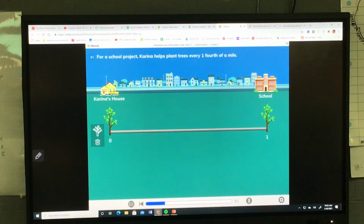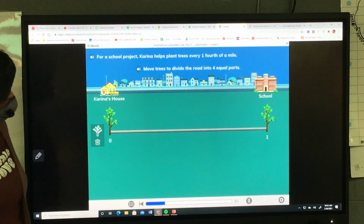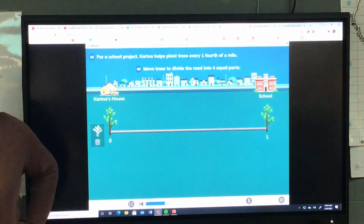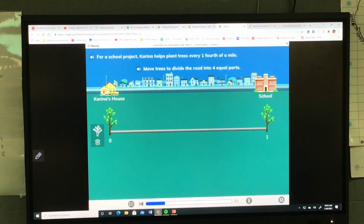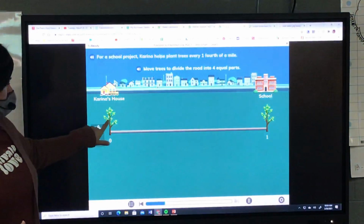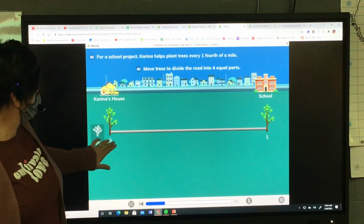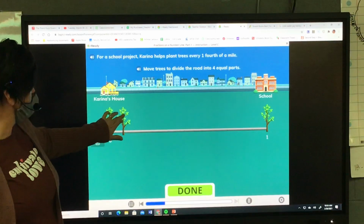For a school project, Karina helps plant trees every 1/4 of a mile. Move trees to divide the road into 4 equal parts. What do I need to do then? I have to put a tree on each to show that there are 4 equal parts, right? So where does this one need to go? Tap the tree by the trash can. That one? Oh, okay, thank you.